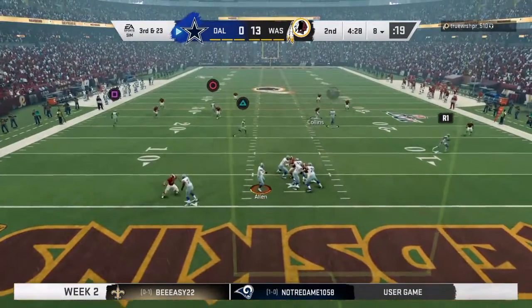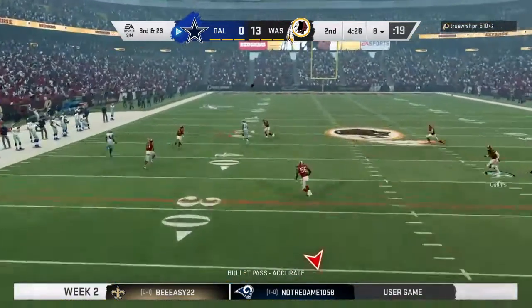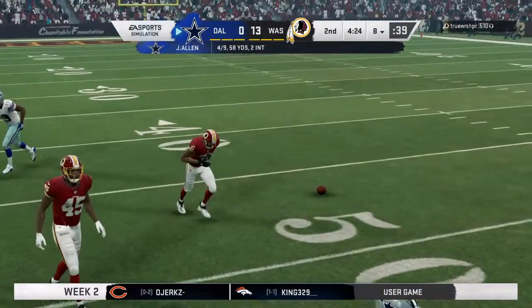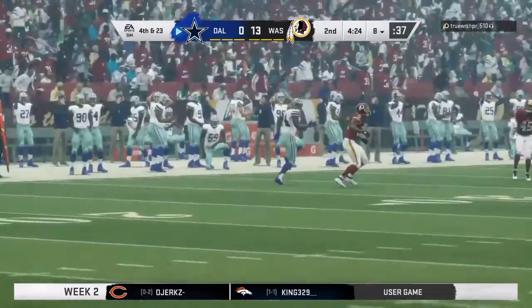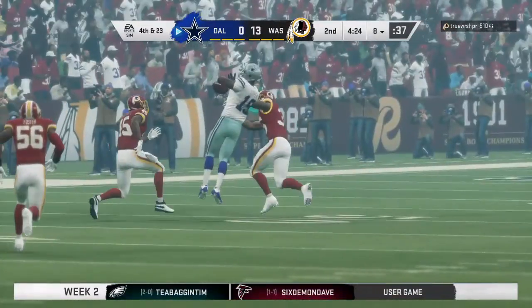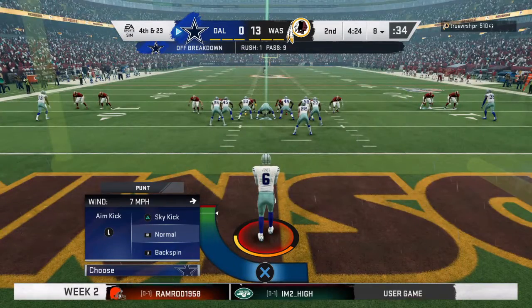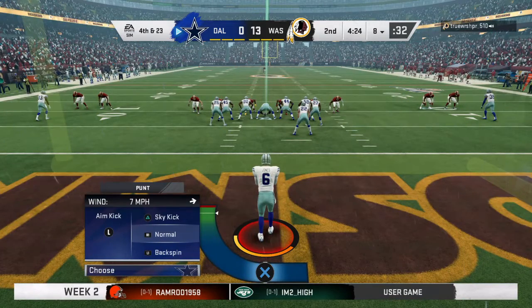From the gun, Allen looking deep in the direction of Cooper. And that'll wind up incomplete. Bold play call there. Now it's 4th down. You can tell they were hoping for a flag there offensively. Several on the sideline motioning, hey, why not a penalty? Why not a penalty? What did you see?